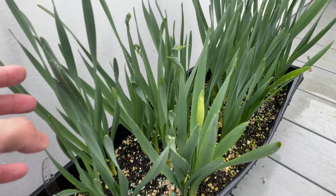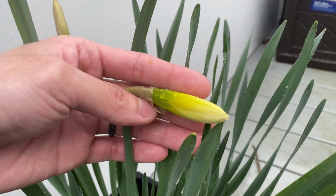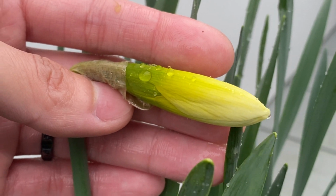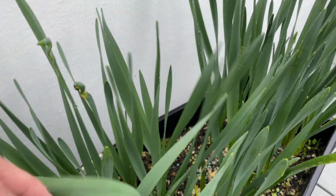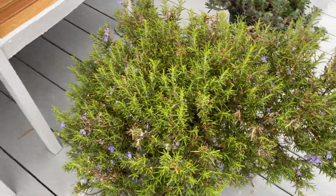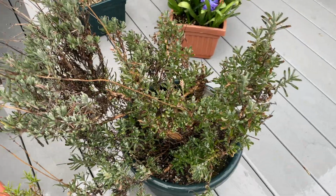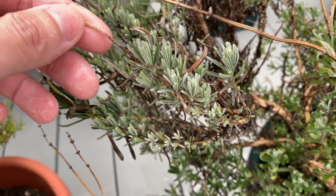Here's the daffodils. Still sending out flowers. Here you can see this one is gonna open very soon. Here's another flower bud. And here's the younger one. Over here's the rosemary. Lots of new growth. You can see fresh leaves growing. And here's the lavender. If you look closely, they're actually sending out a bunch of new growth as well.